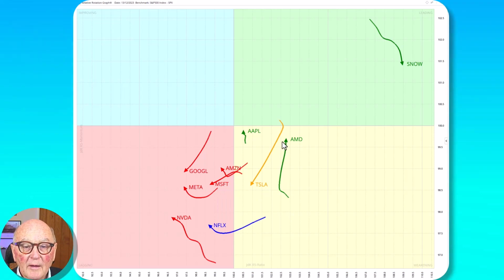We've got AMD climbing, that's good. Apple climbing as well, and Snowflake, the big one here, way out on the right compared to the other ones, and it is a much better looking chart than everything else.